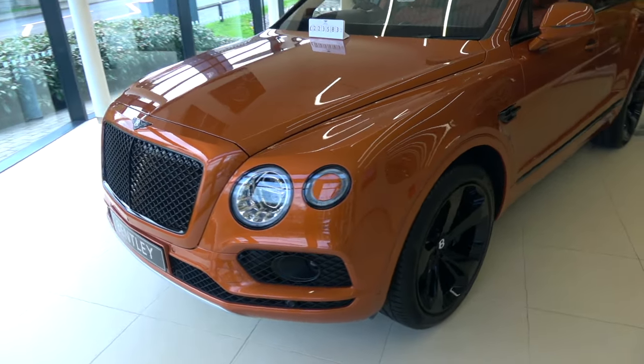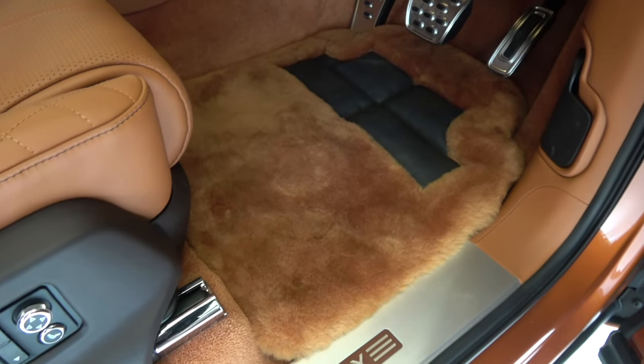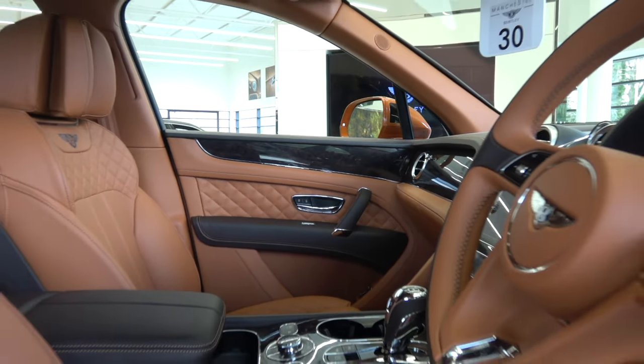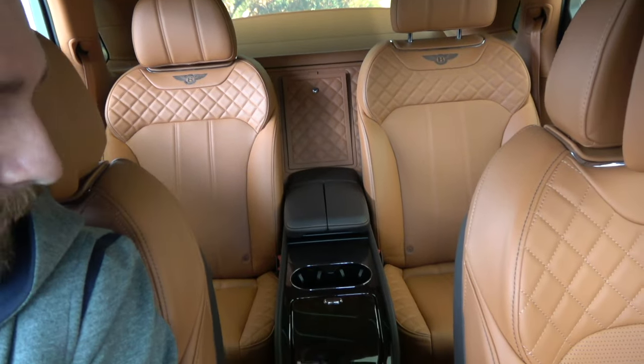There's some stunning cars, but this is a bright orange Bentayga with carpets that look like they've just killed Garfield and stuck it under your feet. It is the orangest, fluffiest, comfiest carpet I've ever seen in a car. It's amazing how much an interior will change the whole feel of a car. I didn't think tan on orange or orange on orange would go so well, but the interior on this is beautiful. Look at it.